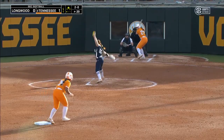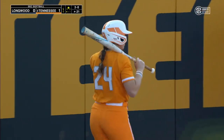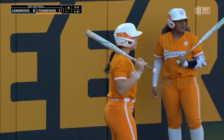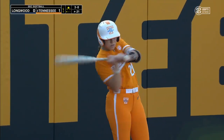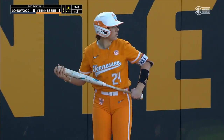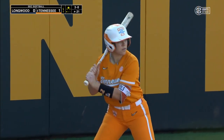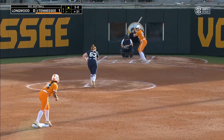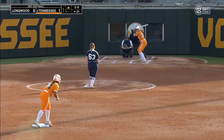And on the 2-0, Gibson takes outside, 3 balls and no strikes. Really a breakout year last season for Gibson. A sophomore campaign where she was second team All-American, first team All-Region, All-SEC. Drove in 60 runs for the Lady Vols. And she's preseason All-SEC in 24.